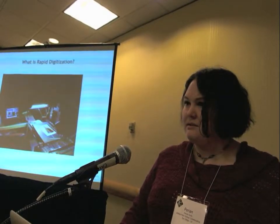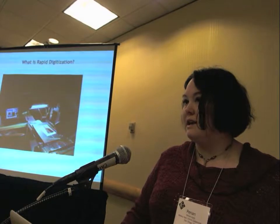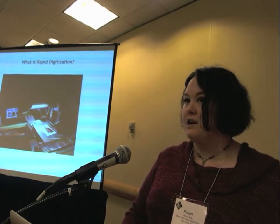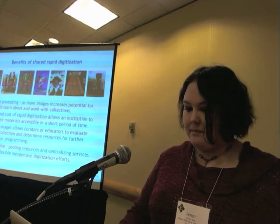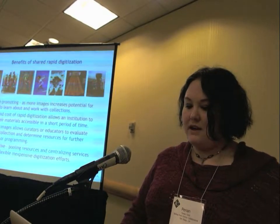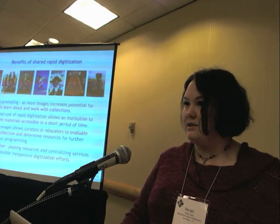Rapid digitization is probably about a 15 to 20 year old process that was actually pioneered by the Yale Art Gallery, and we took our specs off of some documentation that they had provided in order to get these going. So what are some of the benefits of doing this? We can get a very large bulk of images very quickly, and that helps us roll these out to the public much more quickly than we could normally have done using a higher def camera.